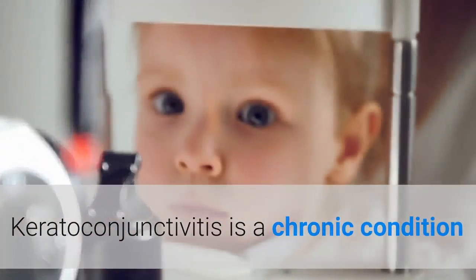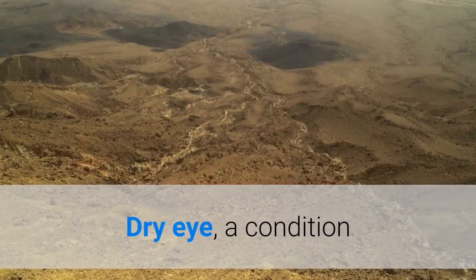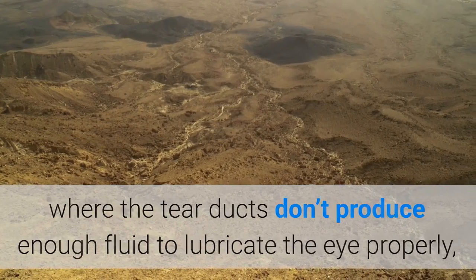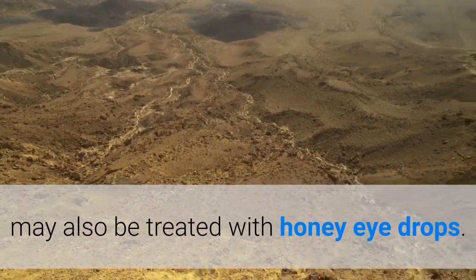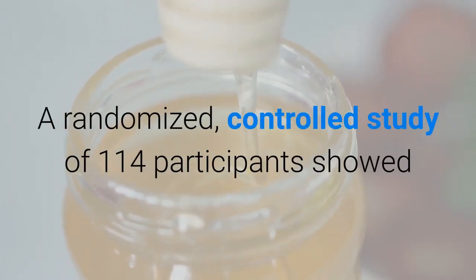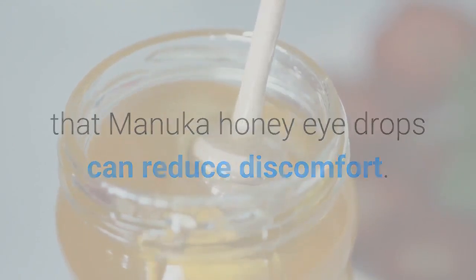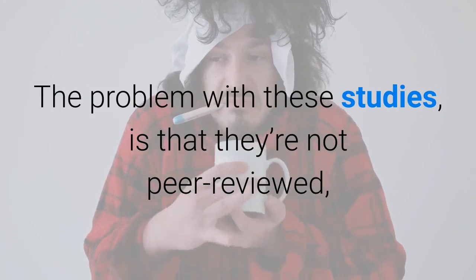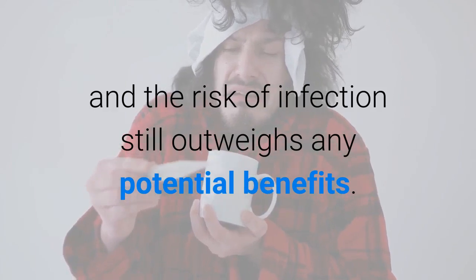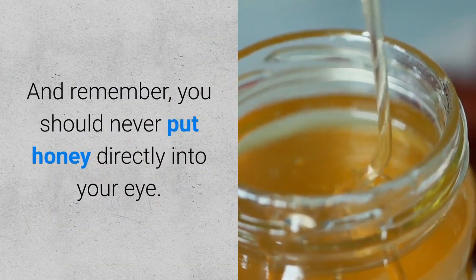Keratoconjunctivitis is a chronic condition where the cornea becomes inflamed due to dryness. Dry eye, a condition where the tear ducts don't produce enough fluid to lubricate the eye properly, may also be treated with honey eye drops. A randomized, controlled study of 114 participants showed that Manuka honey eye drops can reduce discomfort. The problem with these studies is that they're not peer-reviewed, and the risk of infection still outweighs any potential benefits. And remember, you should never put honey directly into your eye.